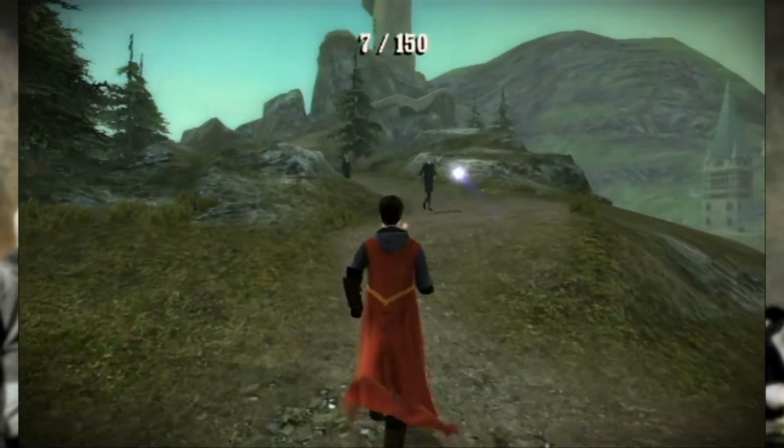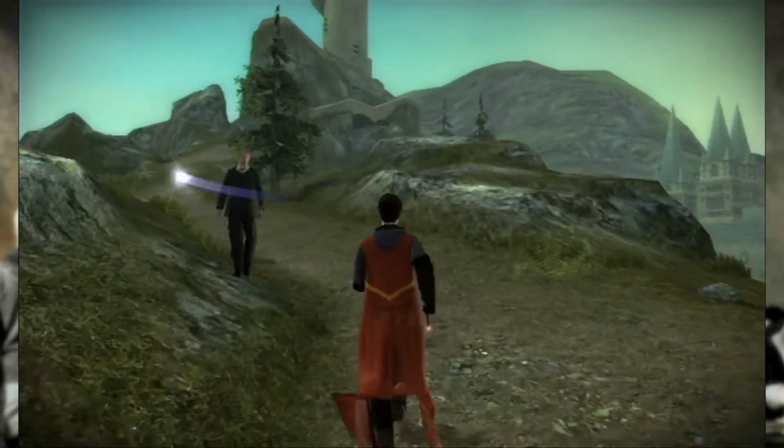There was obviously jumping in... I'm going to the Owlery. Is this where I'm supposed to be going? Is there a Quidditch pitch around here?